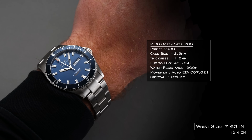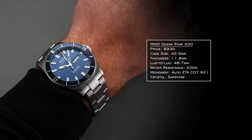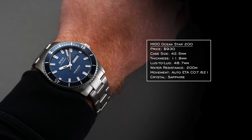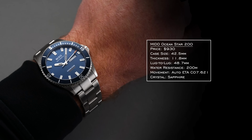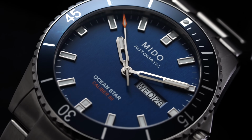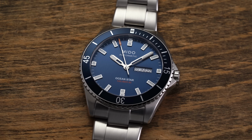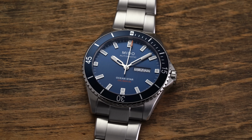If you want something smaller, I would go for the Tribute version of the Mido Ocean Star. That's going to have the box sapphire crystal. This has more of that flat sapphire, double AR coating, so that dial is going to pop quite a bit. It's 48.7 millimeters lug to lug, so that's going to make the watch wear closer to a 41 millimeter when on wrist. 200 meters of water resistance in this case, and a modified ETA caliber on the inside with that 80-hour power reserve to top it off. For watches that just simply check off the boxes for the specs that we typically have as enthusiasts, Mido is so good at hitting all those different boxes.